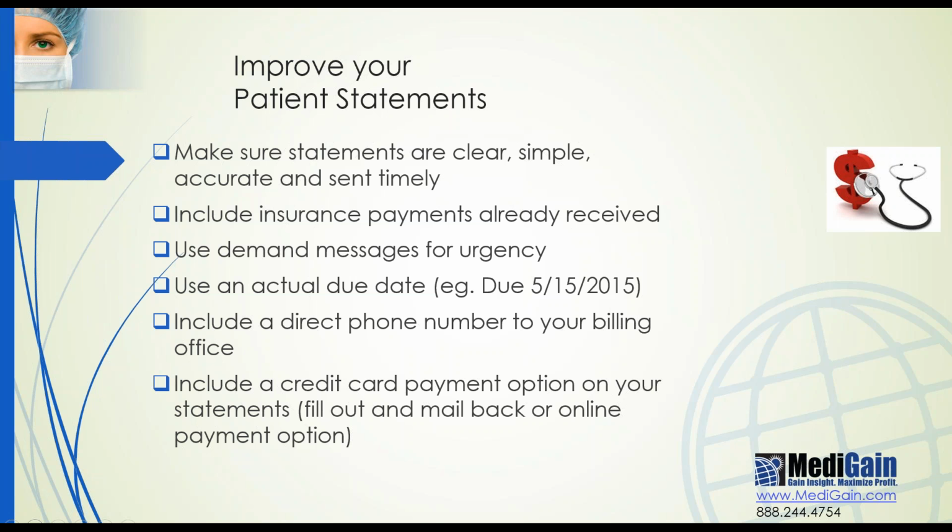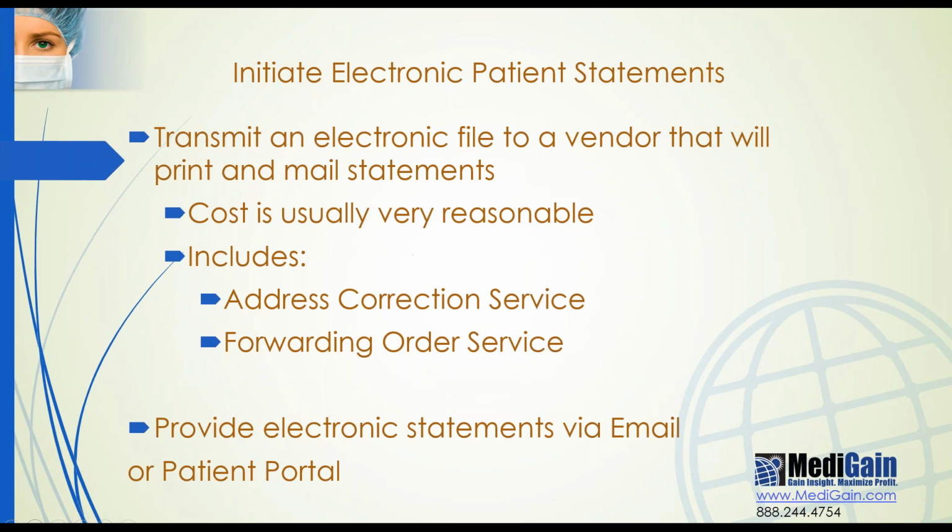For all of our Medicaid clients, we have a direct number that comes to us so we can identify the practices. I do like to have a number that makes it easy for somebody to make a payment by phone if they want to call in. Also, I always like to do a credit card payment option, whether that's filling it out on the statement and mailing it back or an online payment. I really like the online payments, and I think that's really where things are headed, so I really encourage people to have that.